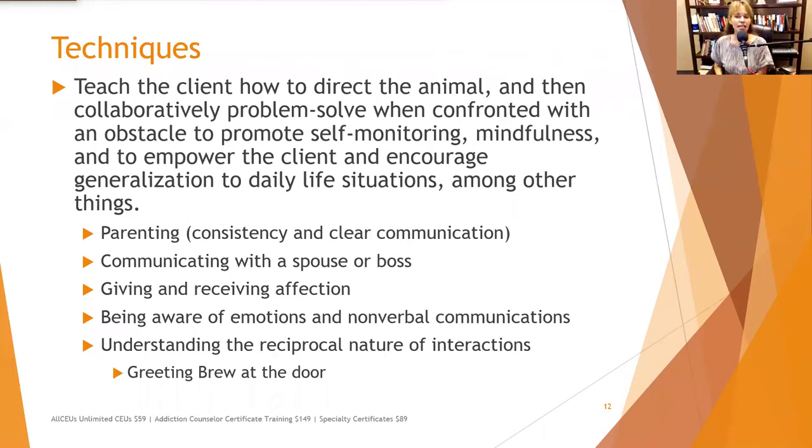So you can use it in examples with parenting, for example, to teach consistency and clear communication. If Fido comes to the table, for some clients, they don't mind having a snack when they're in your office. If the dog comes and begs for food and you tell it no, and, okay, so it doesn't get food that time.